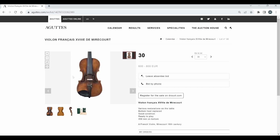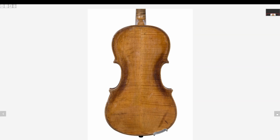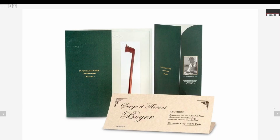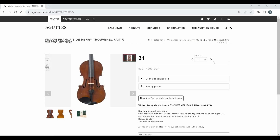I actually have a violin not too dissimilar to this that I'll do a video on at some point. At least the back is similar. Maybe the one that I have is a little bit nicer than that. I think it's probably French around the same period. So yeah, that's good. 600 to 800, I could go for that.